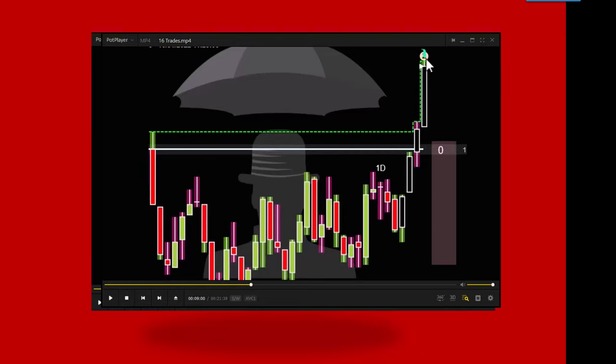Where on the bar the speed tick is doesn't matter. It could print down here. It could print down here. It could print up here. It doesn't matter. Just that it's on the bar.